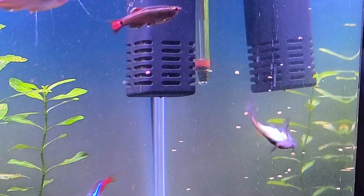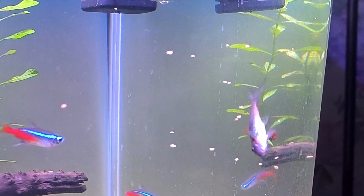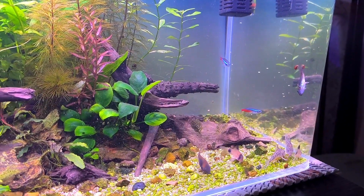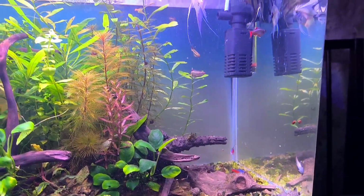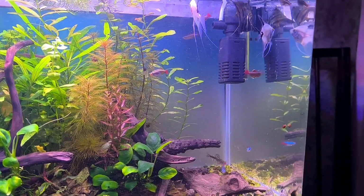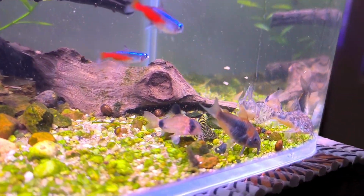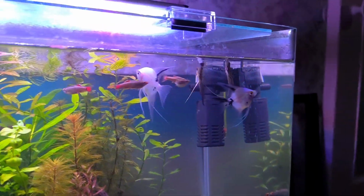And as you can see, some corridor catfish learned how to catch those up in the water column, which is a little bit surprising for them because they usually are very shy. But those guys are not very shy, as you can see. And it's been like that for quite some time. And now they are already getting down to the floor.